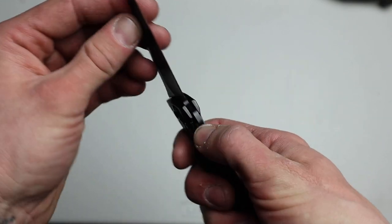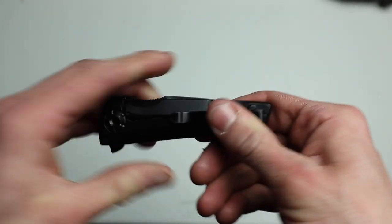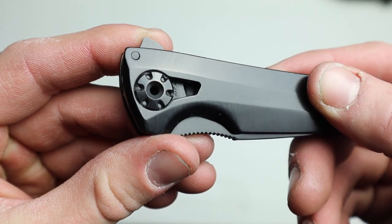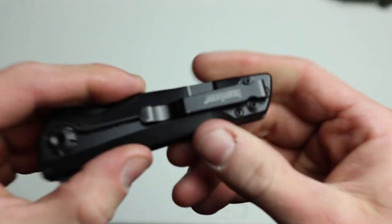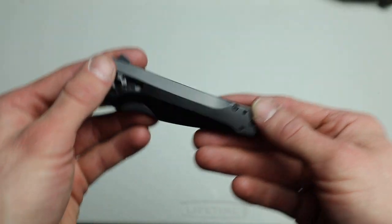My freaking dog's like all over the place here. And it's not an assisted open. It's a manual open frame lock. And it just works very well. It's very good in the pocket. Deep carry clip. See-through pivot. It's on the heavier side for that size. But man, for a freaking $40 knife, it's hard to beat. I love it. I absolutely love this knife.